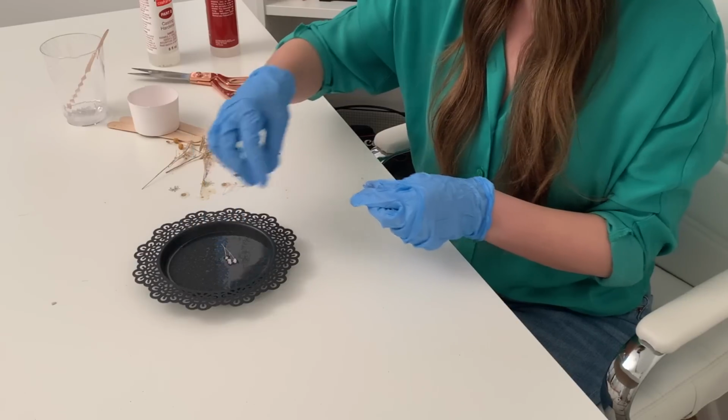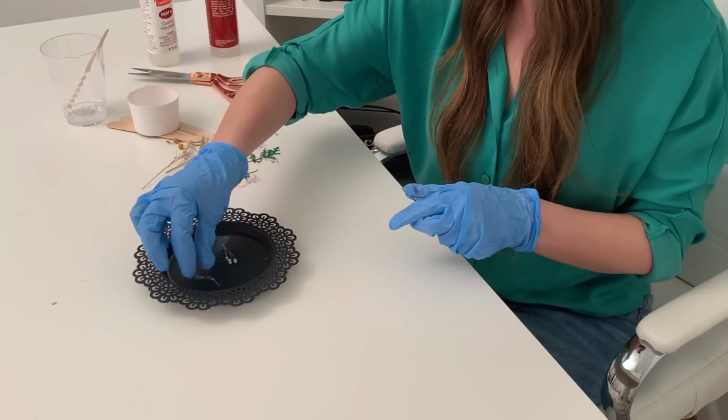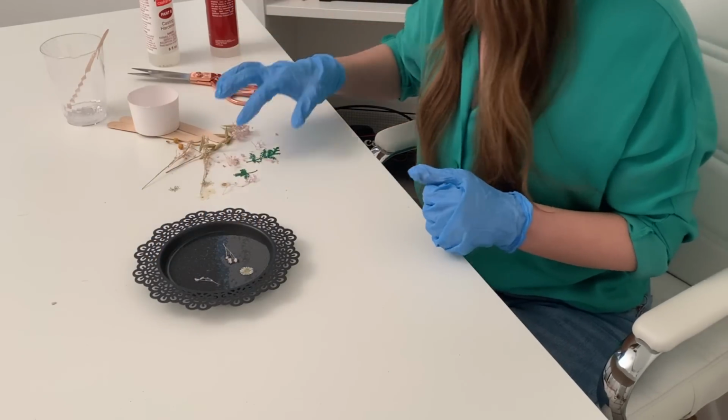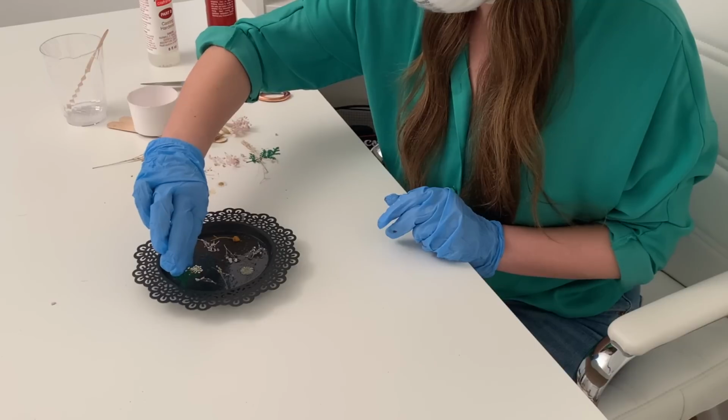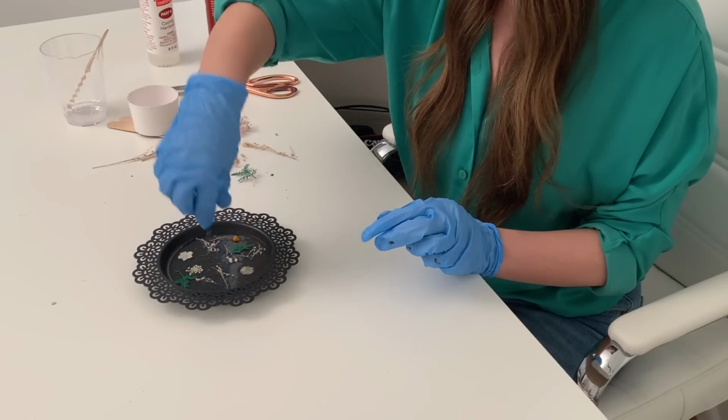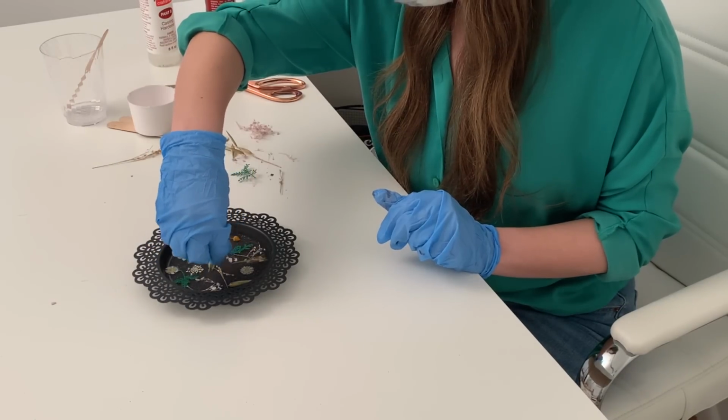Now it's time to add my dried florals. I picked a few of these up at the craft store, and then I also have some dried florals that I just grabbed from my collection of craft supplies. I have a few different ones. So I'm just gonna drop these in here really lightly.